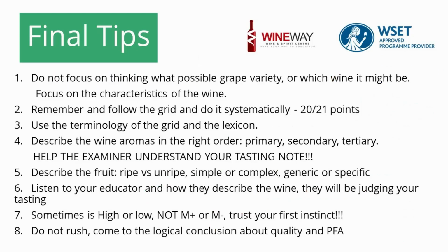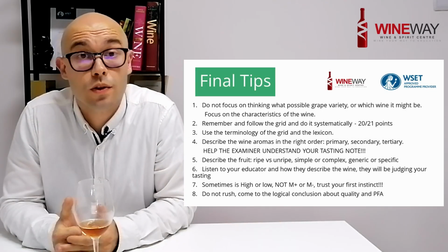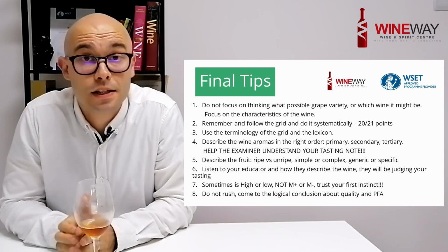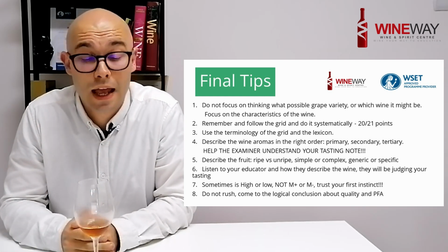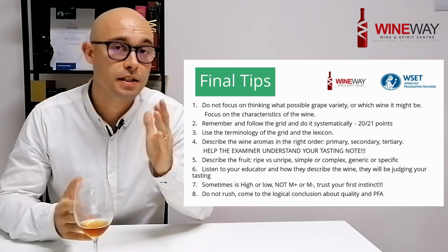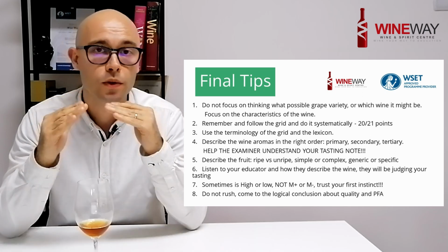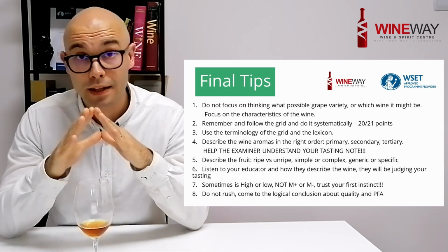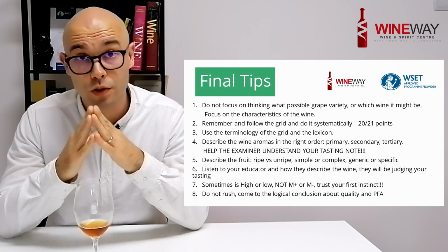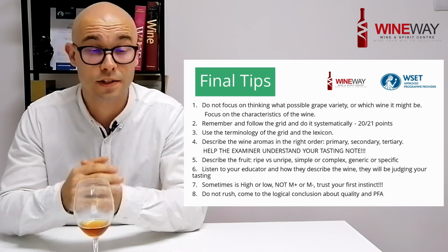So, some final tips on how to pass the tasting part of the exam, and I'm telling you this from my personal experience. Do not focus on thinking what's the grape variety or the wine that you're tasting. Just focus on the wine that you have in front of you and the characteristics that wine has. If you start thinking, is this a Chardonnay, is this a Sauvignon Blanc, you're maybe going to think in a template way about how this wine should be described. That's a wrong way to approach tasting, and you're not going to become a good wine taster if you taste wine in this way. So just focus on the characteristics of the wine in front of you, and trust your gut, trust your first feeling.